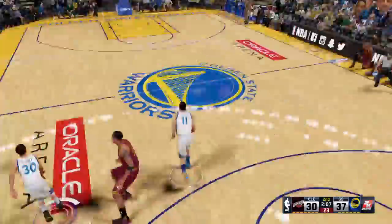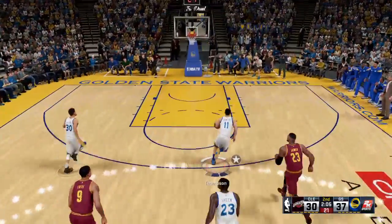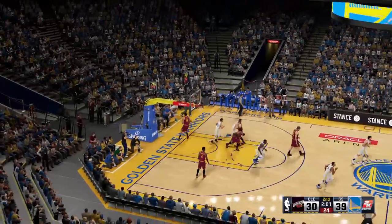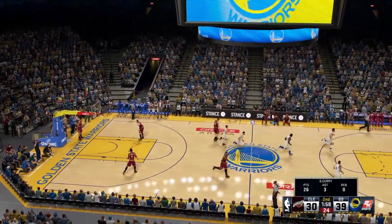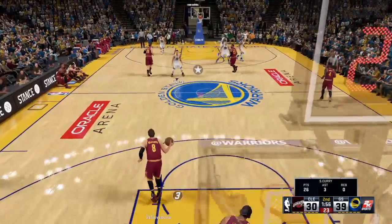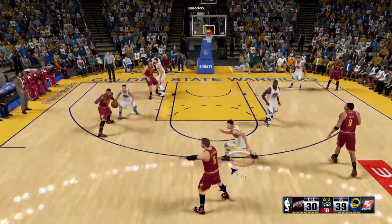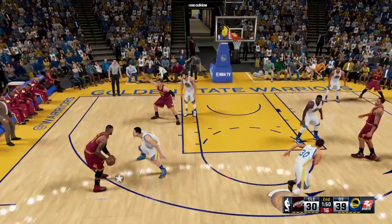Ball's knocked loose. It's stolen by Curry. And here we go. Thompson heading to the hoop. And the basket by Curry. I think they need to get much more disruptive defensively. They can't just keep allowing these easy baskets. That's got to be job number one right now. Nothing easy on the inside.